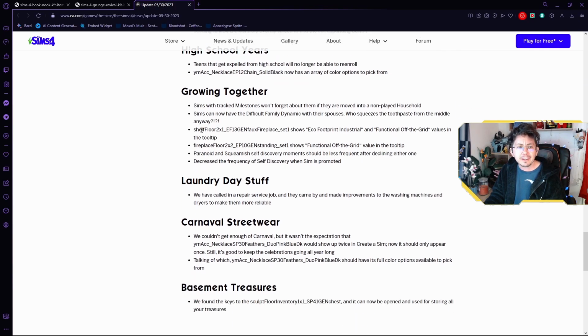In Growing Together, they've fixed a few things. Sims with tracked milestones will no longer forget about them if they are moved into a non-played household. Sims can now have the difficult family dynamic with their spouses. The fake fireplace shows eco-footprint, industrial, and functional off-the-grid values in the tooltip now. The floor fireplace EP10 Gen standing _set1 shows functional off-the-grid value in the tooltip.